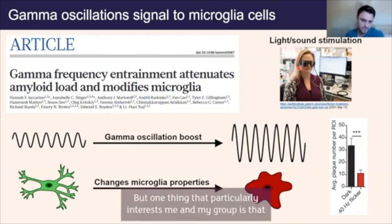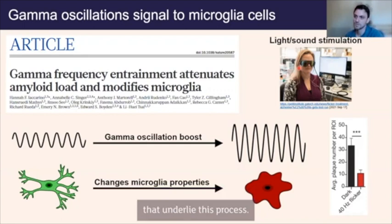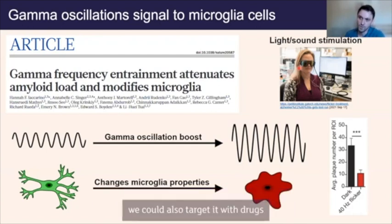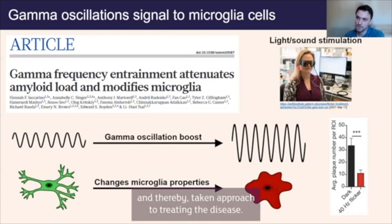But one thing that particularly interests me and my group is that we don't have a good handle on the mechanisms that underlie this process. And perhaps if we understand the molecular mechanisms that mediate this process, we could also target it with drugs to boost this process within the brains of people with dementia and thereby take an approach to treating the disease.